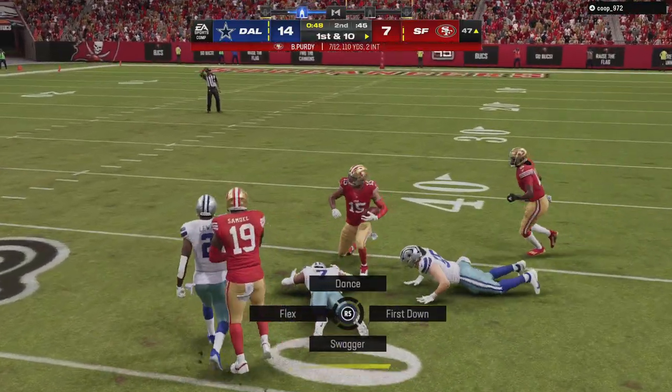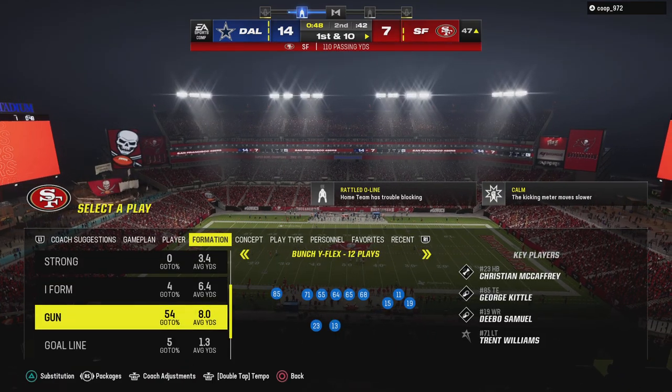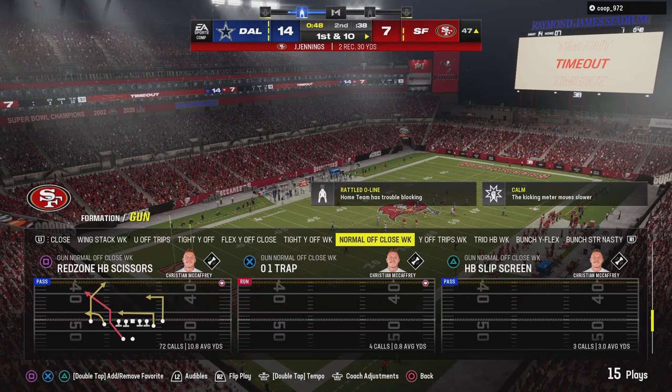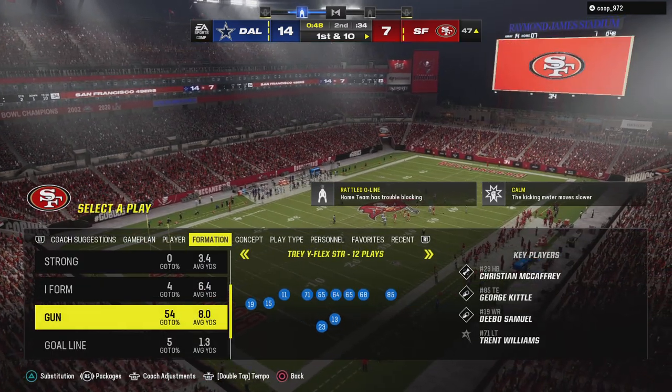And this is caught, Jennings. The 49ers now going to use the first of their timeouts as they get the stoppage with just under 50 seconds remaining in half number one. First and 10 at the 47-yard line.